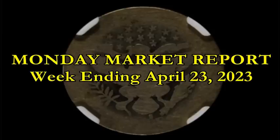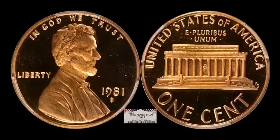All right, so let's go ahead and jump right in. Let's see what we have here from the week of closed sales from Great Collections. Of course, we're going to start out with a few of these ridiculous modern Lincoln cents. We have a few of them here today.